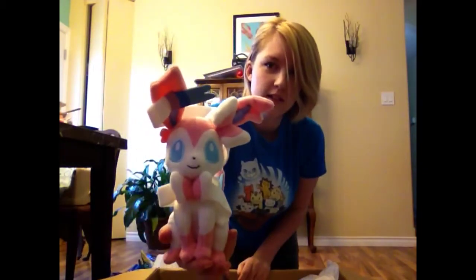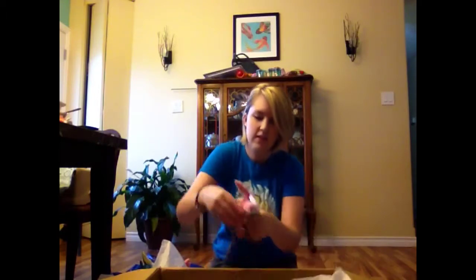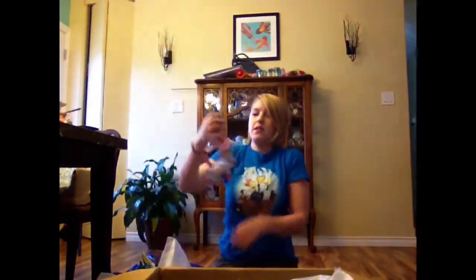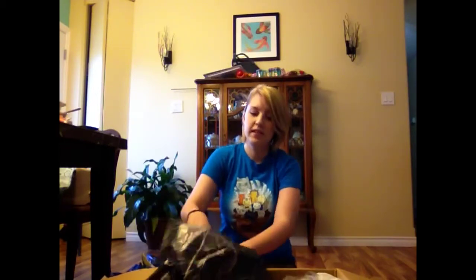They're all so cute. And then I have my additional, this guy again. I kind of wanted one to carry around, but it's so pretty, I just might not do that anyway. We'll see what I decide to do with this one. Okay. Oh, goodness. There's a lot of stuff back in here. Okay, this is adorable. I'm super excited for this one. It's so fuzzy.